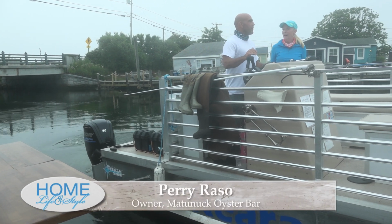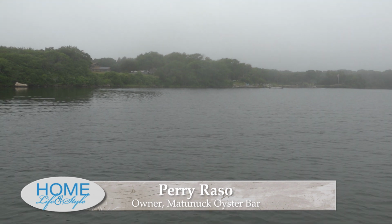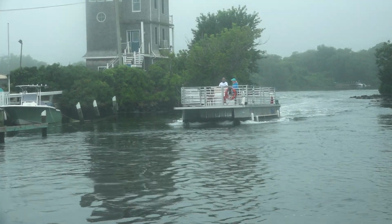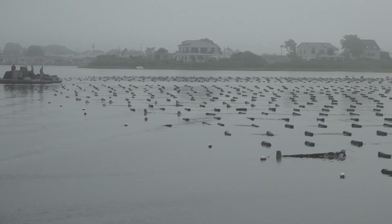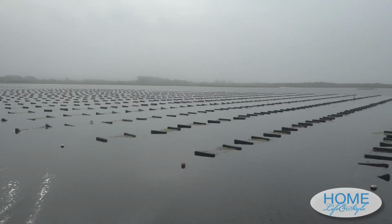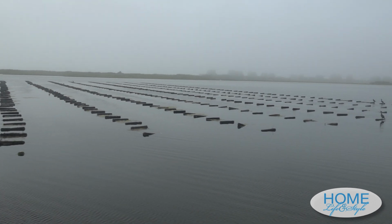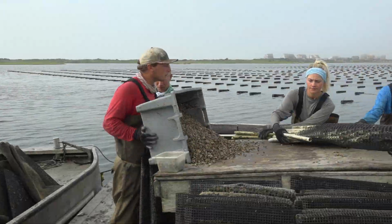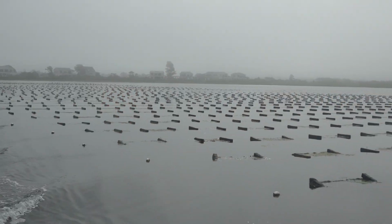So this is Potter Pond that we're going into. It's a saltwater pond. It was created by a glacier thousands of years ago that made a depression in the earth, and that depression was so close to the ocean that it filled up with salt water and created a really unique estuary. Wow, how many oyster beds do you have? Just one. So how many floating packs do you have? We have thousands of different types of gear and millions and millions of animals.